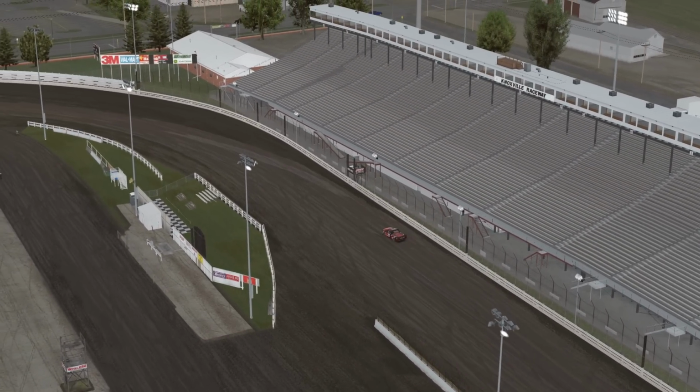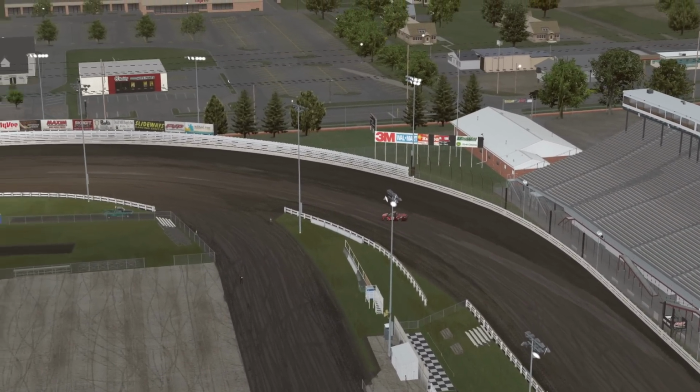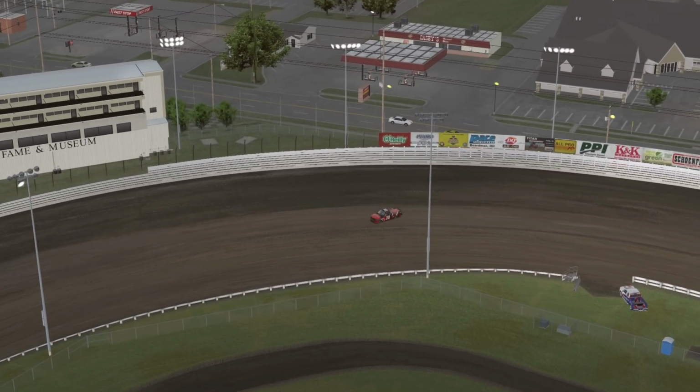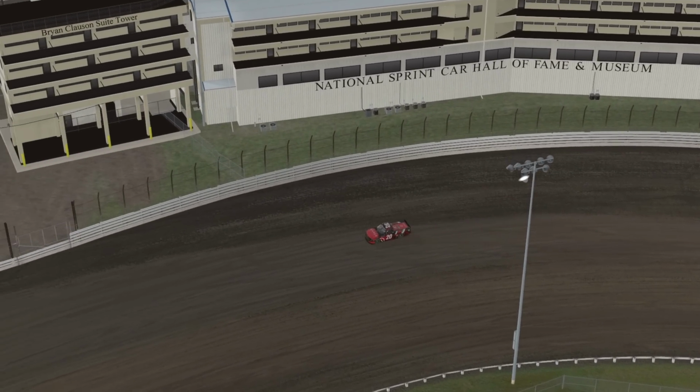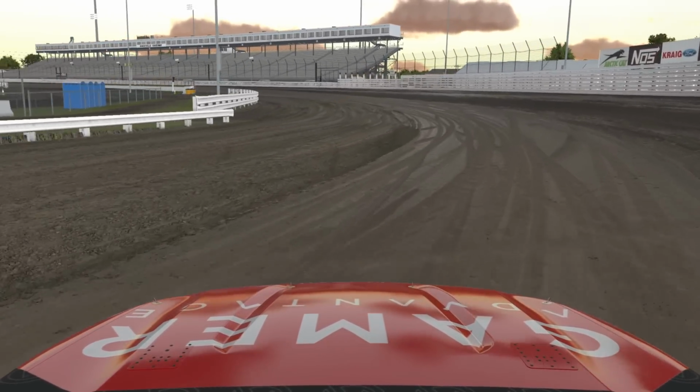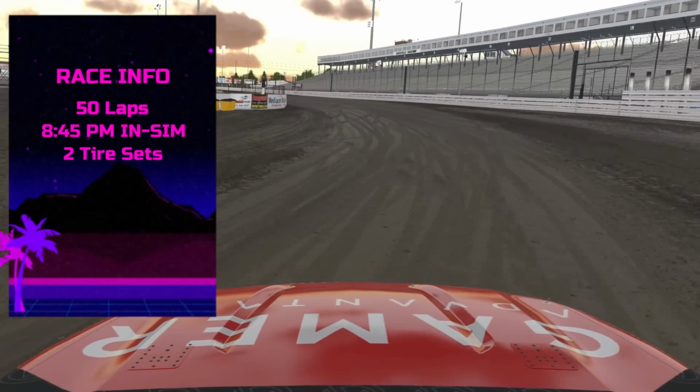A friendly reminder, if you jump into this combination this week, it is going to be based off of your dirt oval license and iRating. So don't worry, if you don't have a good race, it's not going to affect your hard-earned asphalt oval iRating and safety rating. So go out there and have some fun slinging some mud.